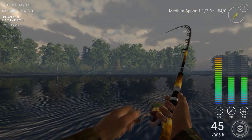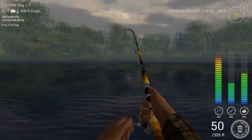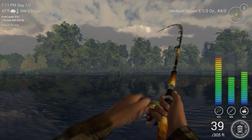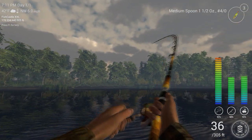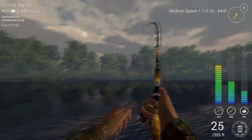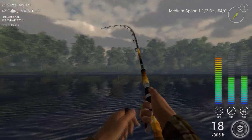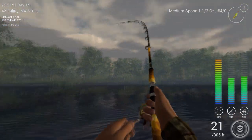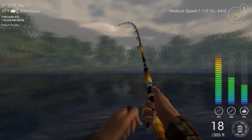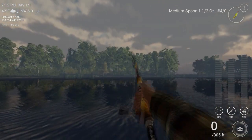Ooh. Not sure why I got here, but it's big. Okay, it's big. Yeah, it's big. Come on. We want to see you. I think it's a trophy of some kind here. He's almost in. There we go.